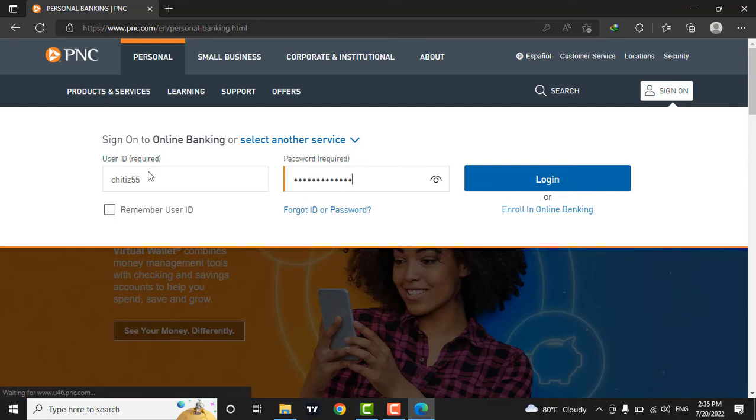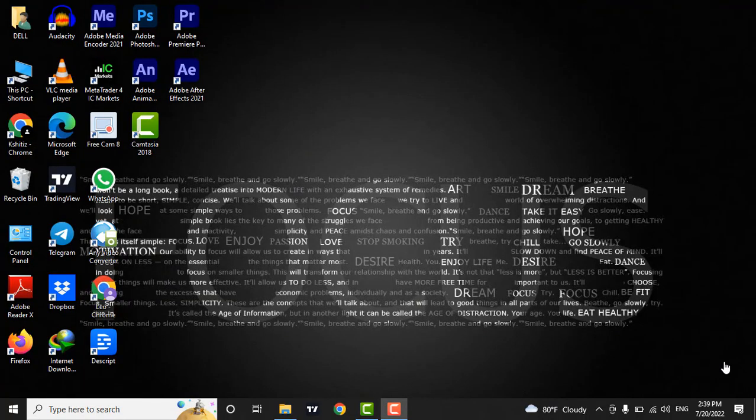Now, if you have filled in all the information, click on the login button. That's how easily you can log into your PNC online banking.